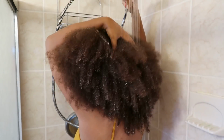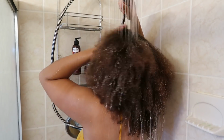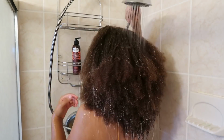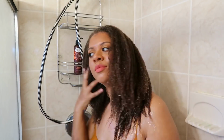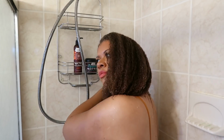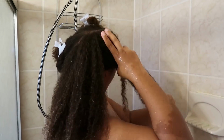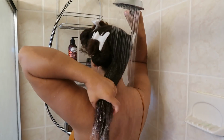I am going to jump in the shower and I'm going to wet my hair down, saturate my hair with some water, give my hair some moisture because looking at it before, I definitely need some TLC. And I'm using warm water. Warm water is really good before shampooing because it's going to help loosen up any tangles, also get rid of some of the dirt, oil, debris, that excess stuff that we do not need on our scalp. We want to make sure our scalp stays nice, healthy, and clean.